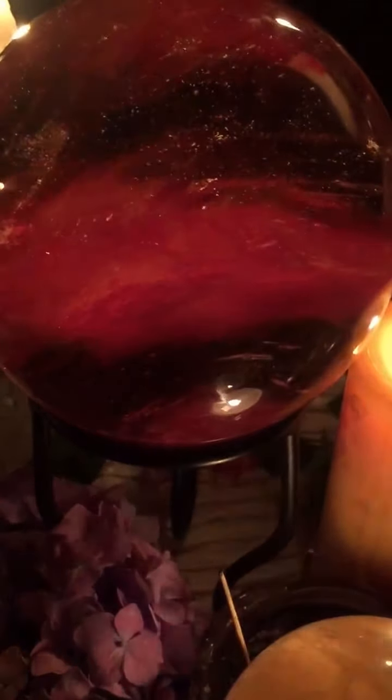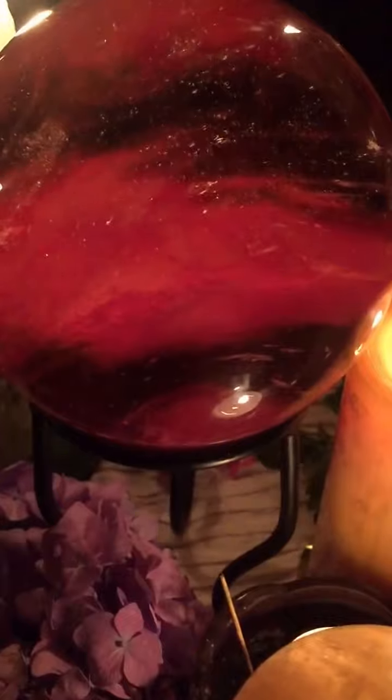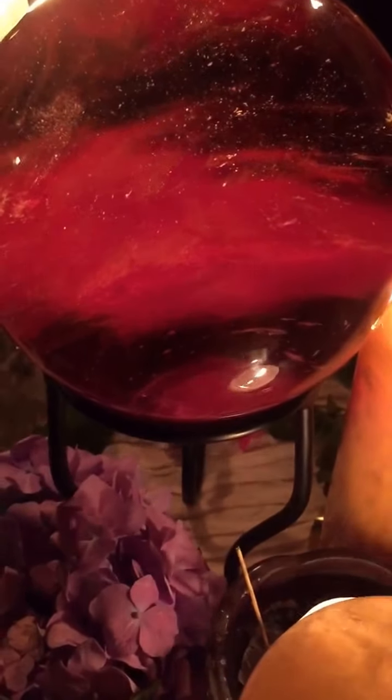I also have another citrine crystal ball. This one's a little more temperamental, a little more difficult because it's also a darker color, so it's a little harder to read sometimes, but it's still a very good crystal ball to read. They're getting powered up, and I say that because I have my big red crystal ball, which is really a very powerful ball, as you've seen in the videos.